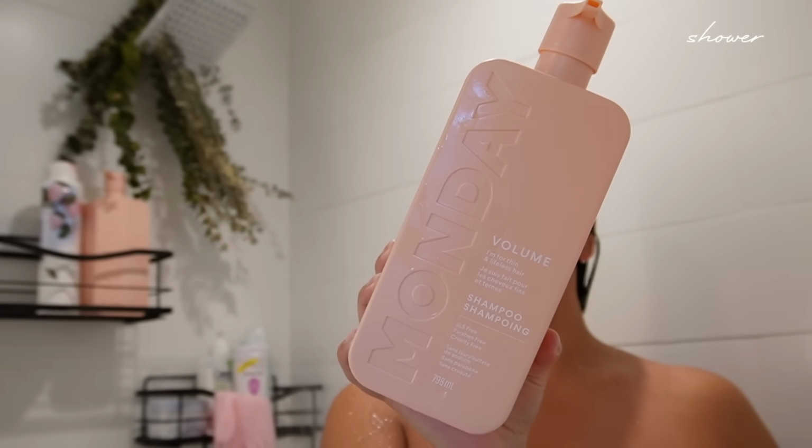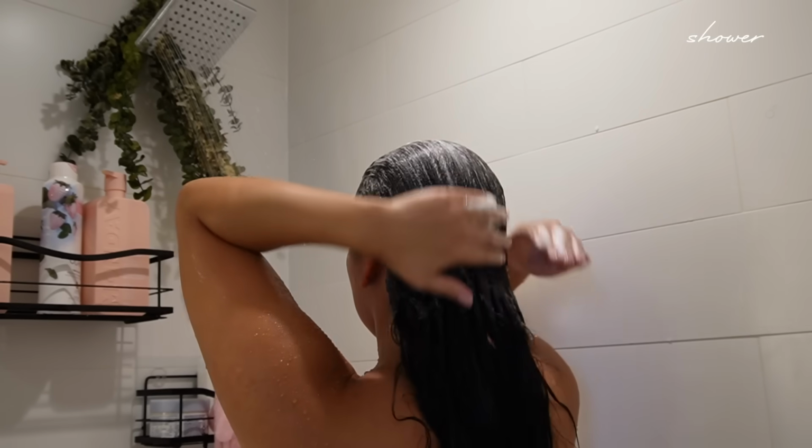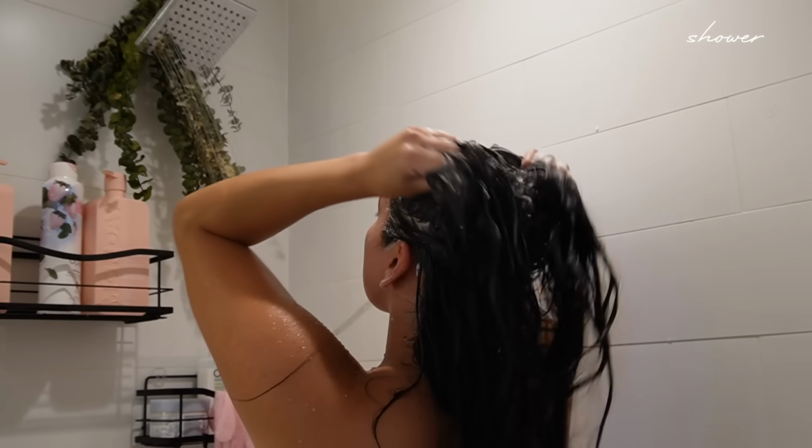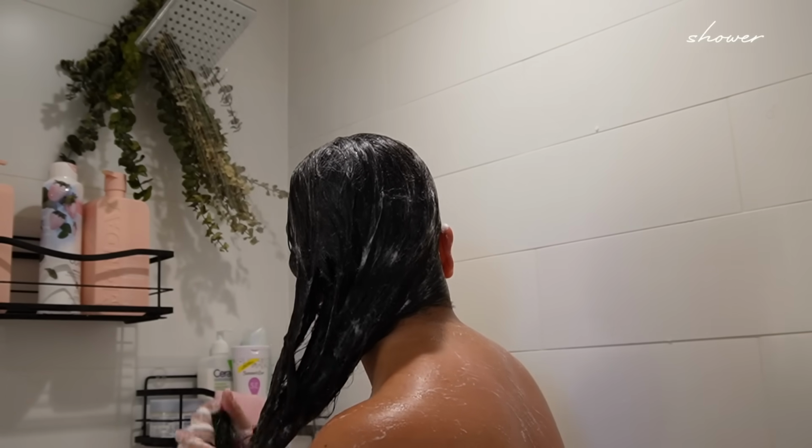Now this is my new favorite shampoo. This is the Monday Volume Shampoo, and it's suitable for straight to thin hair. It just gives me an overall nice lather on the scalp, and I really love the way it cleans my hair, and also it has such a nice fragrance.